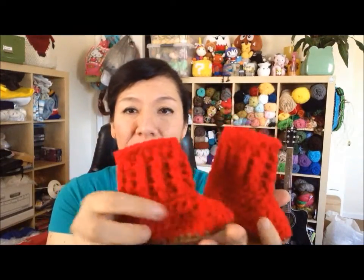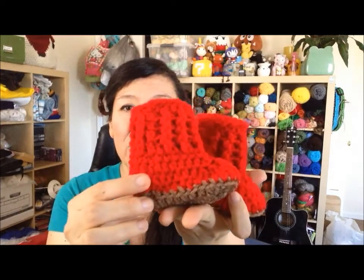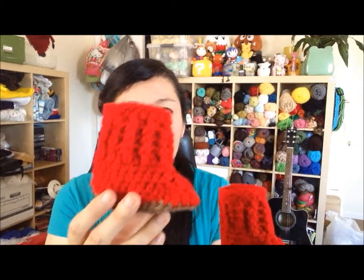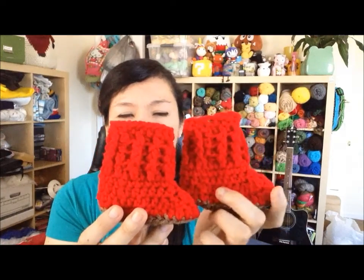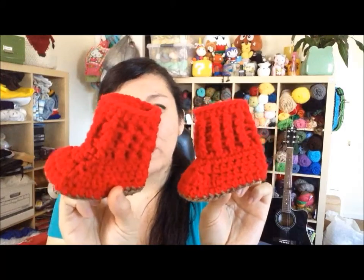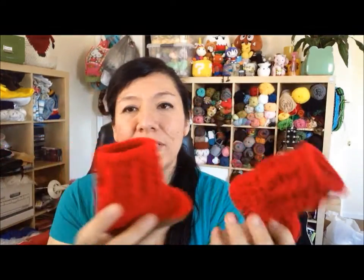I really love them. And this one's definitely turned out a lot smaller than the brown ones I did last time. So I'm pretty sure he'll be able to wear these sooner than that, obviously. But they are so cute. Again, so quick to do. I love how they turn out. They actually stand on their own. And for these, you work it from the bottom up. So first you start from the bottom, then work your way up. I actually want to make one more pair of these.